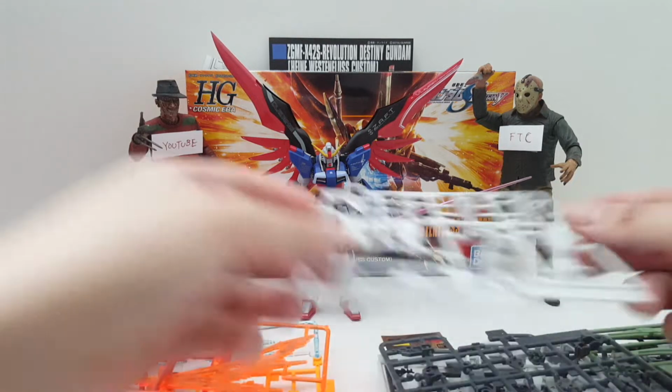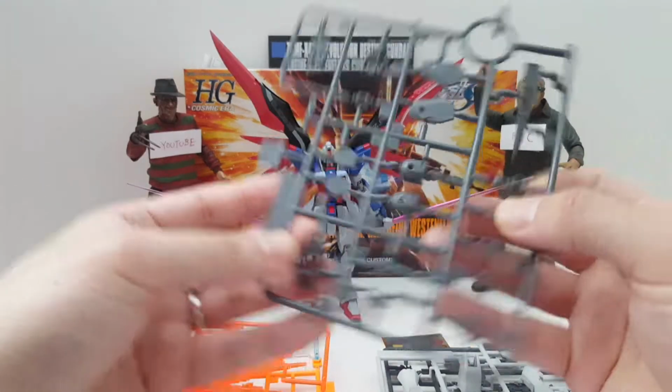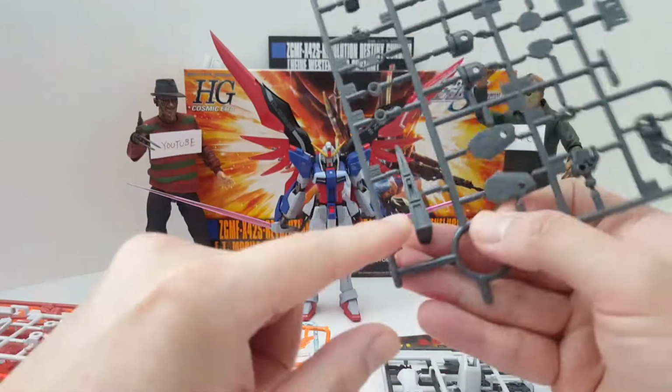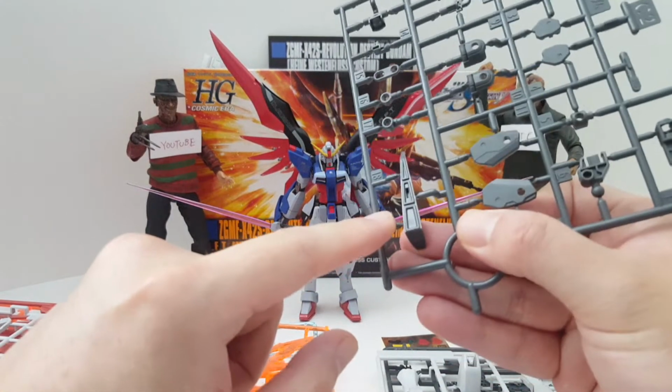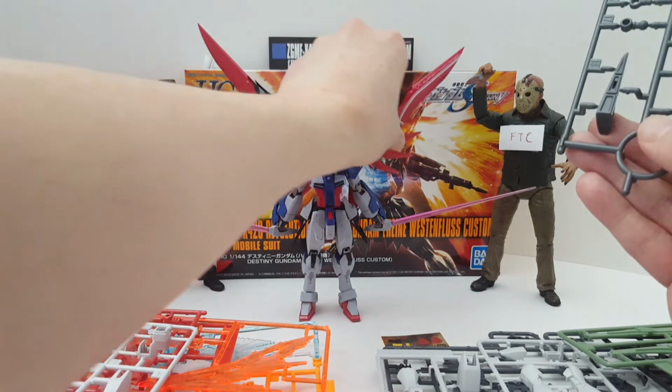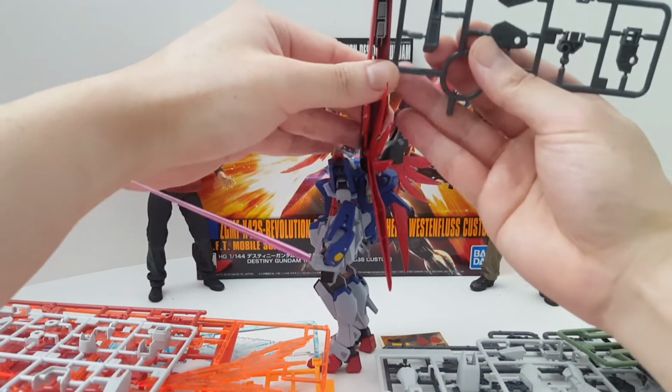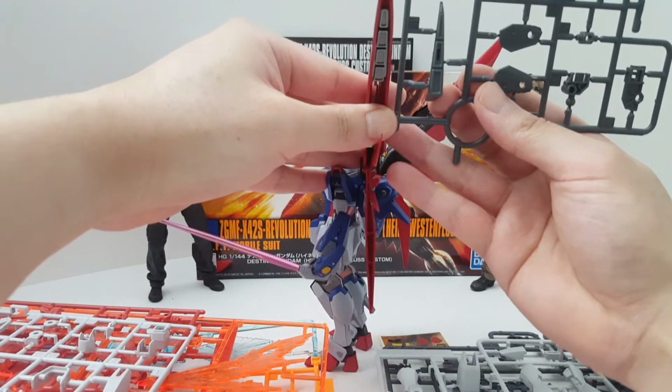Alright, so where do we start? Let's go ahead and start with the polycap. So we have the C2 polycap. These are all inner frame parts. These look kind of janky. This is how it looks on the Metal Robot Damashi. You can see that right there. And then here's the high grade.